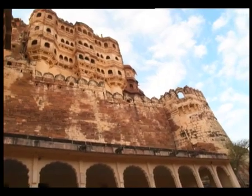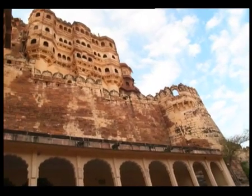Fort was initially, construction started in 15th century, but what you really see, the structures belong more to the 17th, 18th and 19th century. So most of the construction was done by the rulers much later on.